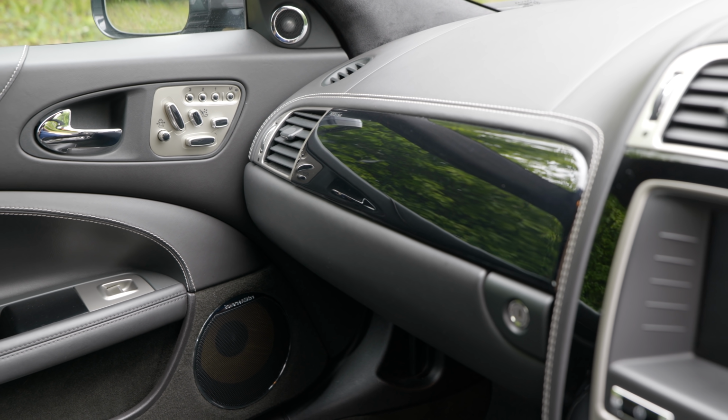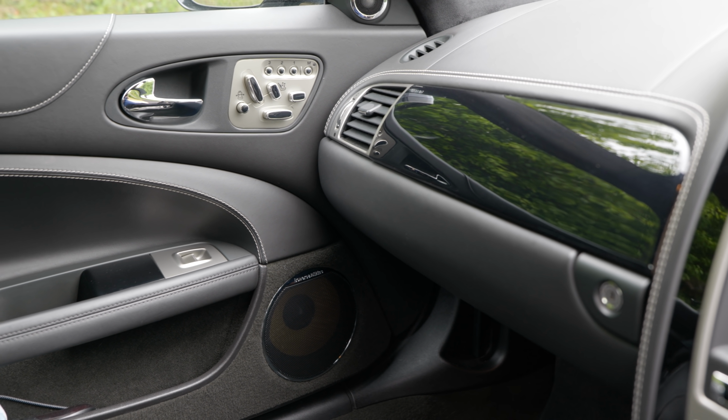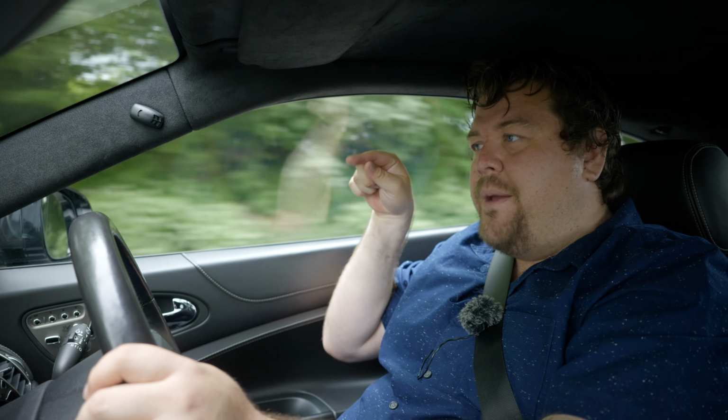What then is this car like to drive? We'll start with the boring bit, and then, very shortly I promise you, we'll get on to the fun stuff. Or, if you can't wait for the loud noises, go to this point in time.